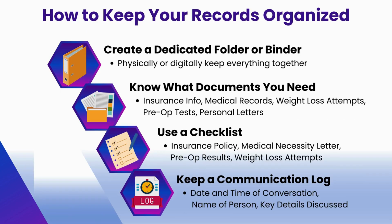Let's break down how to organize your paperwork step by step. Create a dedicated folder or binder. Start by creating a system to keep all your documents in one place. You can use a physical folder or binder with labeled sections, or a digital folder on your computer or cloud storage, like Google Drive or Dropbox. If you choose digital, make sure to back up your files regularly.